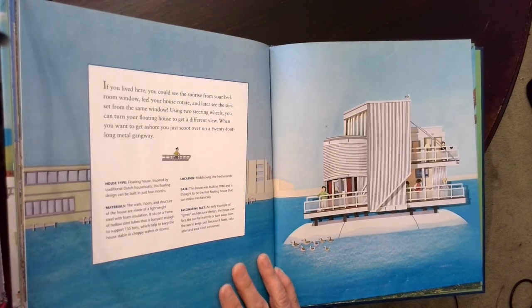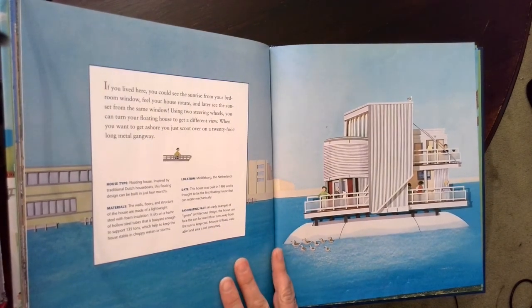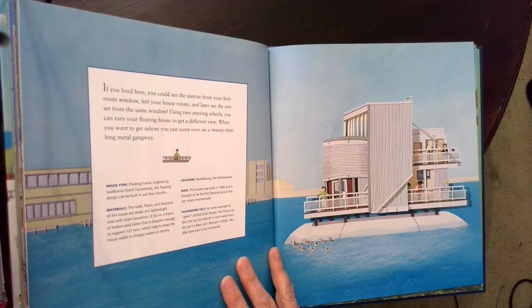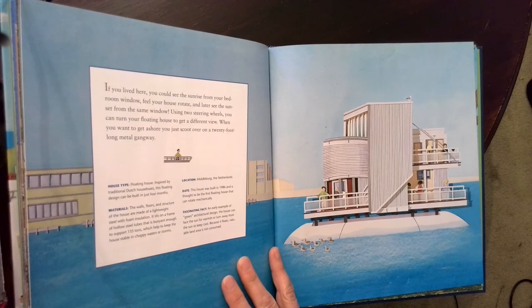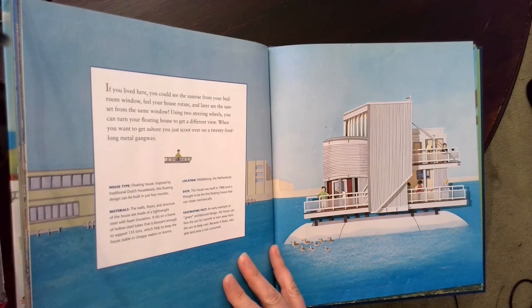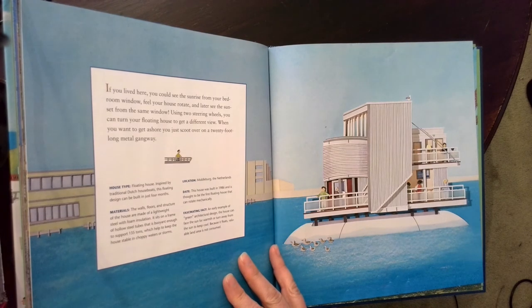If you lived here, you could see the sunrise from your bedroom window, feel your house rotate, and later see the sun set from the same window. Using two steering wheels, you can turn your floating house to get a different view. When you want to get ashore, just scoot over on a 20-foot long metal gangway.